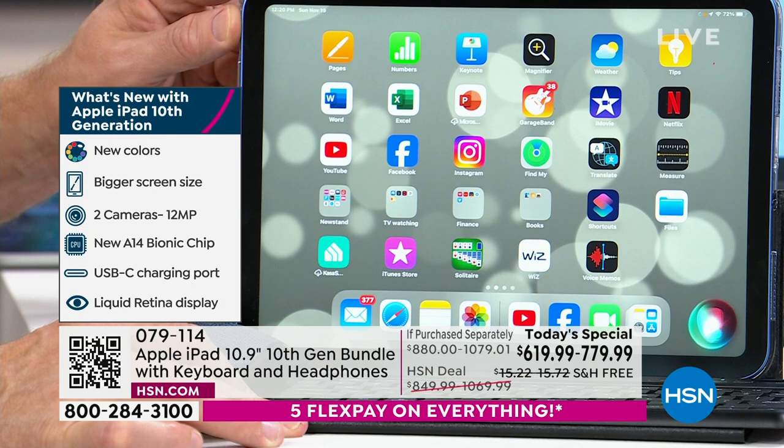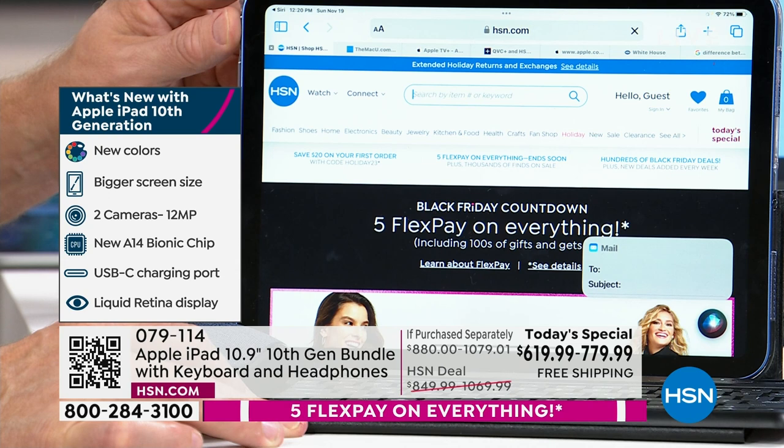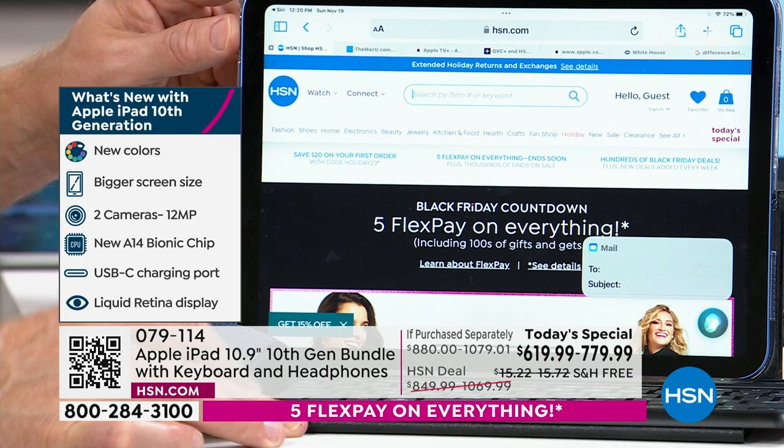Open Netflix. Open HSN.com. Email. To whom would you like to send this message? It's going to compose my email. Open camera. You see how much it just... To whom shall I send it? Open camera. They probably think I'm sending an email.